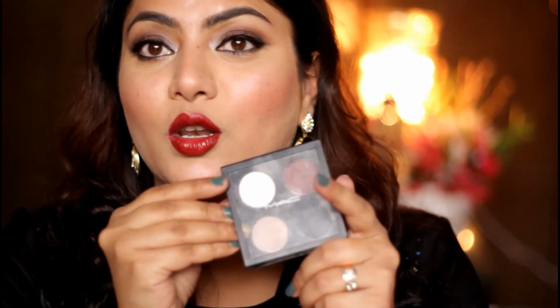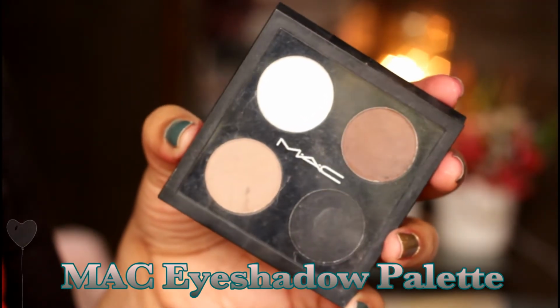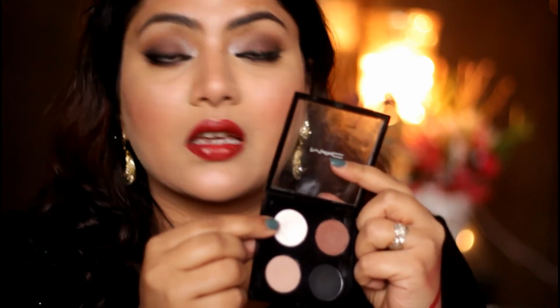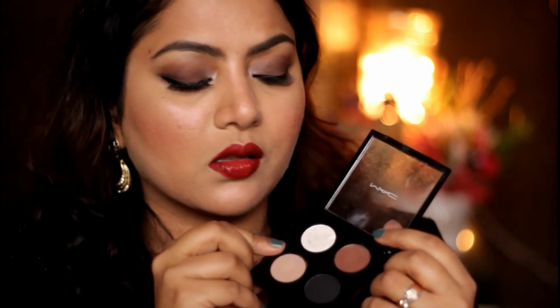Moving on to makeup, I happened to use this MAC eyeshadow palette a lot in the month of February. So I customized this palette for myself, I think a year back, with 4 beautiful MAC eyeshadows. They are all matte eyeshadows with a Crystal Avalanche which has a very frosty finish. So I'm wearing Folly all over my lid today, which is this lovely cranberry brown eyeshadow and has a powdery matte texture. Whereas I've used Kid, another eyeshadow which is a soft brown eyeshadow, to blend out all the harsh edges of Folly on my eyelid.